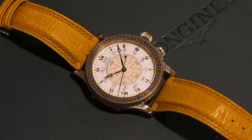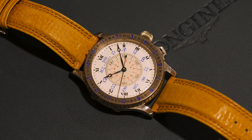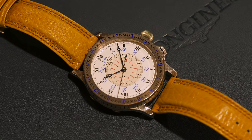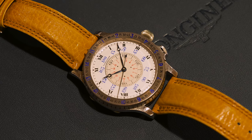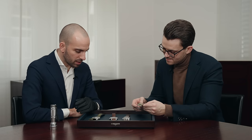And Longines patented as well the first turning bezel with a scale on it. The first? The first, actually the Lindbergh. With the first turning bezel with a scale engraved on the bezel. So Longines was a pioneer about this turning bezel system.